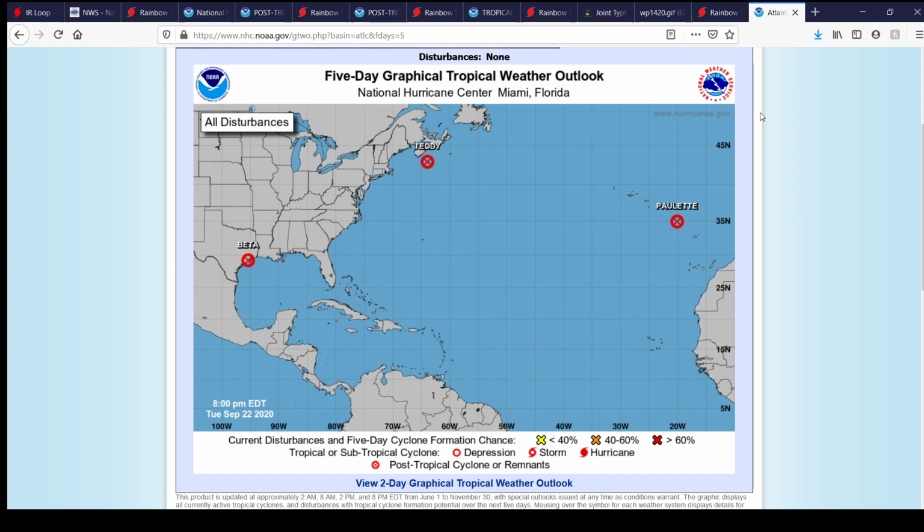Always be on the lookout for these disturbances that pop up and spring out of the blue in some instances. So please keep an eye on the tropics. Just because after these storms go away we're going to be in an inactive part of the season, if the models are to be believed, don't let your guard down and think that the hurricane season is over.